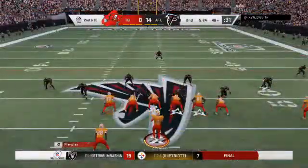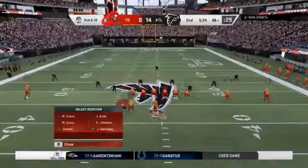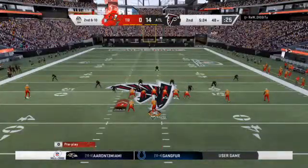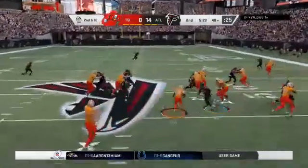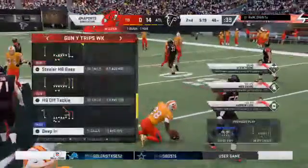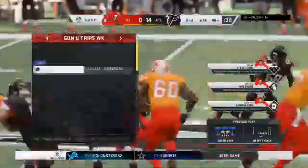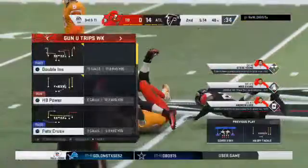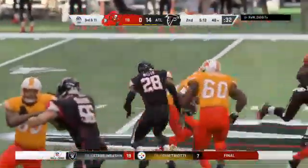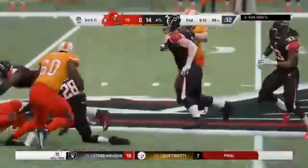After the incomplete pass, here now is second and 10. Now again, right side. And not even back to the line of scrimmage this time as they're on him quickly once more. He'll wind up losing a yard on the play, and that'll bring up a 3rd and 11 situation.